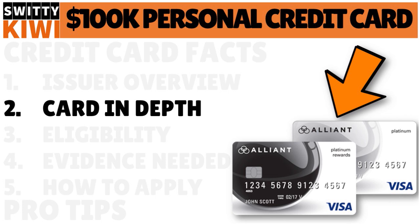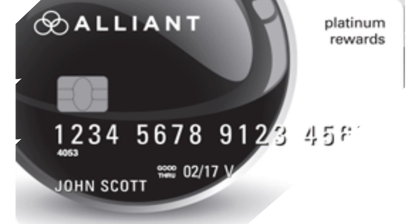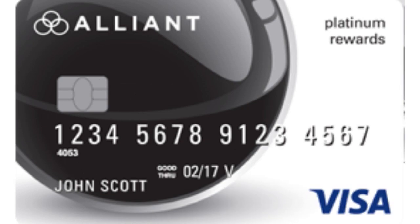Now let me talk to you about the card in depth. The card I'm talking to you about is a high limit credit card from Alliant Credit Union, folks. I want to contextualize the conversation here. We're talking about a $100,000 potential limit for low credit borrowers, fair credit borrowers, good credit borrowers, excellent credit borrowers. Okay, now decision time, big decision time. The card is the Alliant Visa Platinum Rewards.